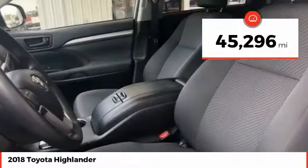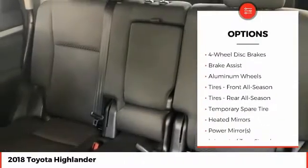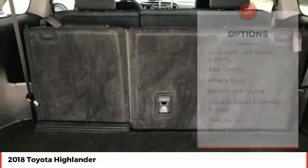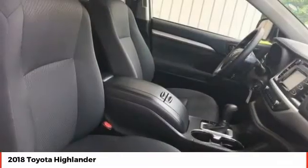Here are some of this vehicle's great options: anti-lock braking system, lane departure warning, stability control, traction control, backup camera, keyless entry, steering wheel audio controls, Bluetooth, adjustable steering wheel, power steering. Drive away with a great deal on this vehicle.